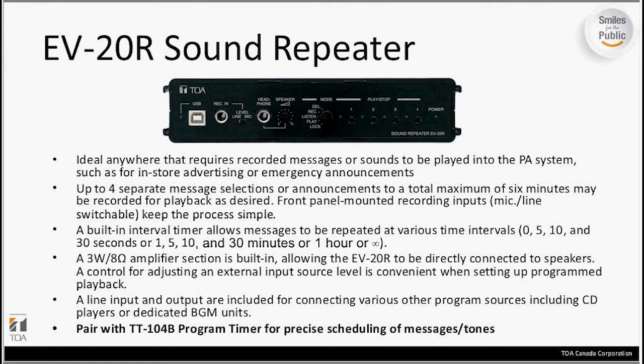You can have up to 4 separate messages in the EV20R, and those can be announcements or tones or messages, advertisements, etc. And you've got up to 6 minutes of audio that you can use to split between those messages or those sounds. So you've got quite a bit of time there. Any combination of those 4 messages can comprise that 6 minutes of audio that lives inside the repeater. It does have front panel mounted recording inputs, which keep the process simple when it comes to programming in your new messages.